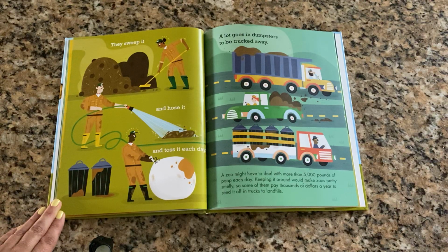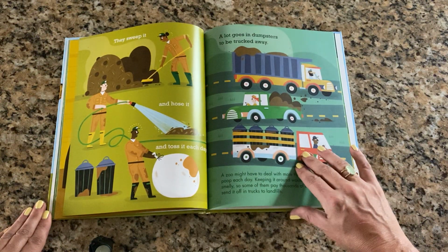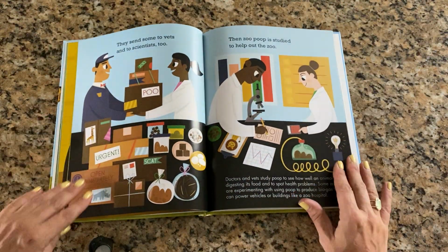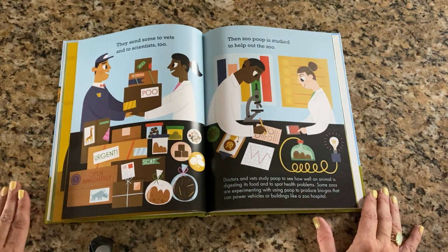Keeping it around would make zoos pretty smelly, so some of them pay thousands of dollars a year to send it off in trucks to landfills. They send some to vets and to scientists too.